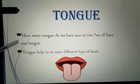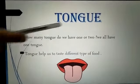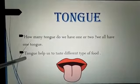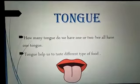How many tongues do we have? One or two? One. We have one tongue. Tongue helps us to taste different types of food.